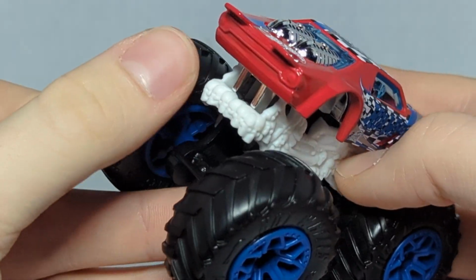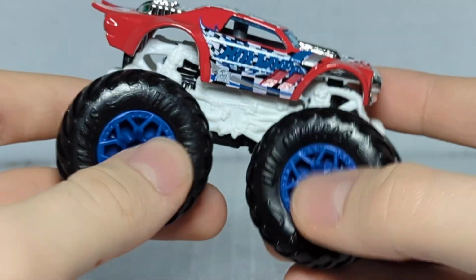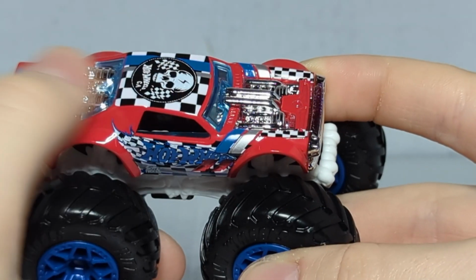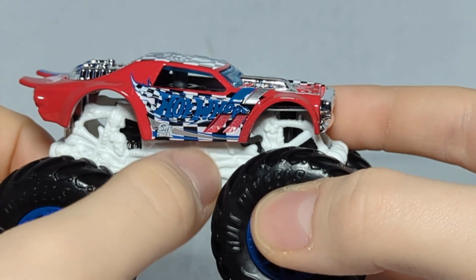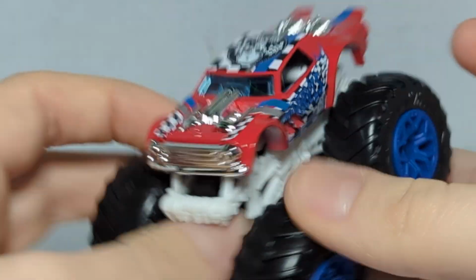We got a red body, a white skeleton roll cage, black chassis, black tires with the blue racing rims as well. Side panel says Hot Wheels in blue. It's got the logo as well with a different checkered flag pattern than the rest of the vehicle has. Hot Wheels Monster Trucks logo in white. You got these two red details here where they carved out the body, which looks really interesting. You got blue and silver stripes right here. This side is exactly the same but mirrored.